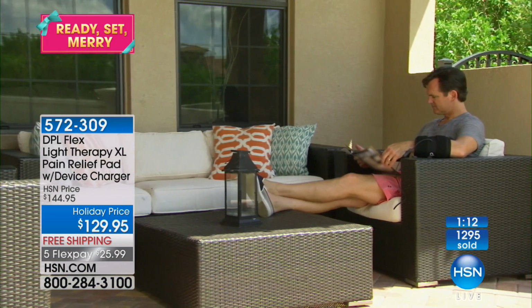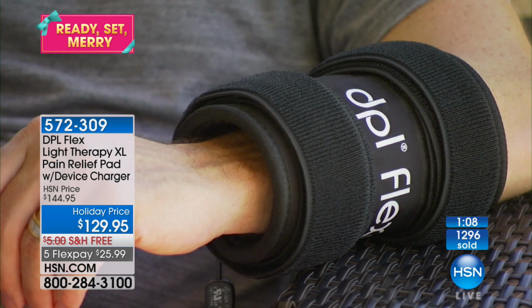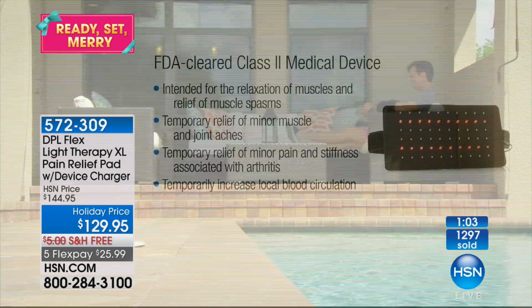Get back into life, folks. This is the way to do it. But once again, you're not going to know until you try it. And it can be any age, whatever your level of activity is.